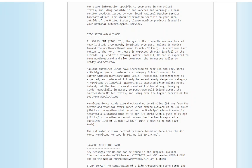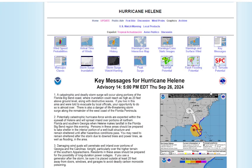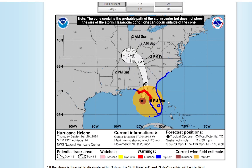And again, the minimum central pressure is 951 millibars, or 28.09 inches. So we're going to look at the hazards map here again and just show you what is going on. Looking at the warning cone here. And again, this doesn't really show you the whole thing, but you can see it shows the whole area that is being affected by this. And it's almost the entire state of Florida feeling some of the effects. We already have a lot of power outages in Florida.